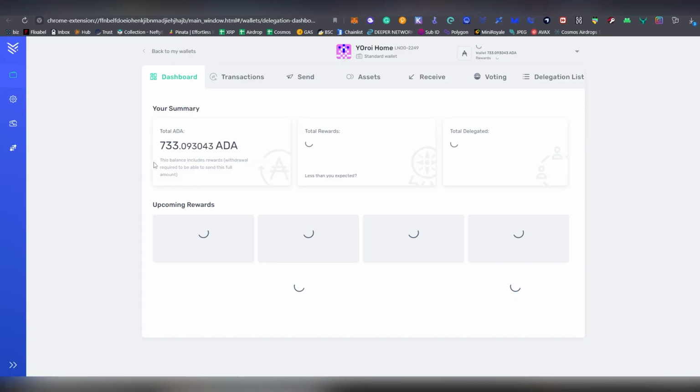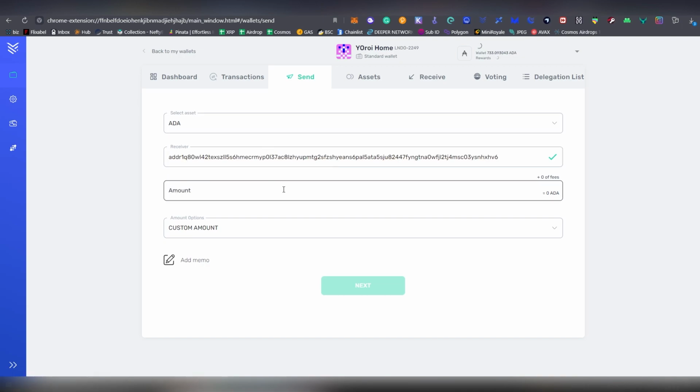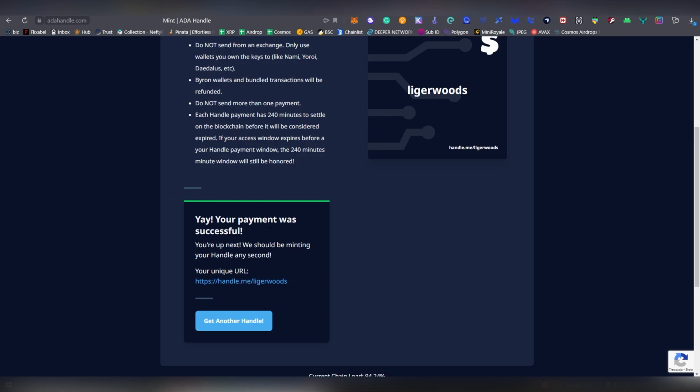And then I'm going to go into my Yoroi wallet, where I'm going to send this transaction from, selecting the asset ADA, receiver there, amount 10 ADA, and it's going to calculate the fee. After that is done, we can click the next button. Obviously there's going to be a different interface, whether using Nami wallet or any other wallet out there. After the calculation, click next, and then you put in a spending password and send. This might take a bit of time, and a couple of minutes later it should show you that the payment has been successful, and now you have your unique URL.